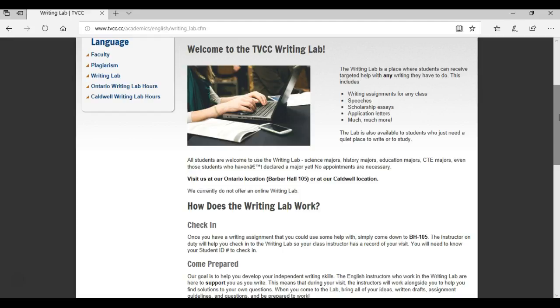You can also come in, of course, for your writing classes, and that's what we help with the most, is with those writing classes, because those tend to have the most challenging requirements. And then, of course, you can come in for speech as well and get help with writing your speeches and documenting your sources for speech classes. In addition to helping with coursework, we can also help with application letters, scholarship essays, any kind of work that you want to make sure is correct, is organized, fulfills requirements. You don't have to just come in for TVCC assignments.